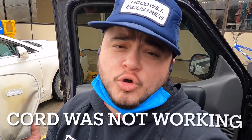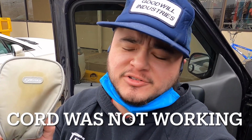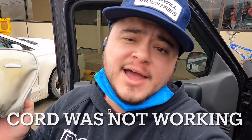So what I'm going to do, the shaver is pretty desirable. I'm going to sell the cord as a replacement piece and possibly the bag. The bag is, you can see it's stained. It's not in good condition, but I'm probably just going to chunk the shaver and just sell the cord. I'm going to test it, of course, to make sure the cord's working and then sell the cord and the bag.